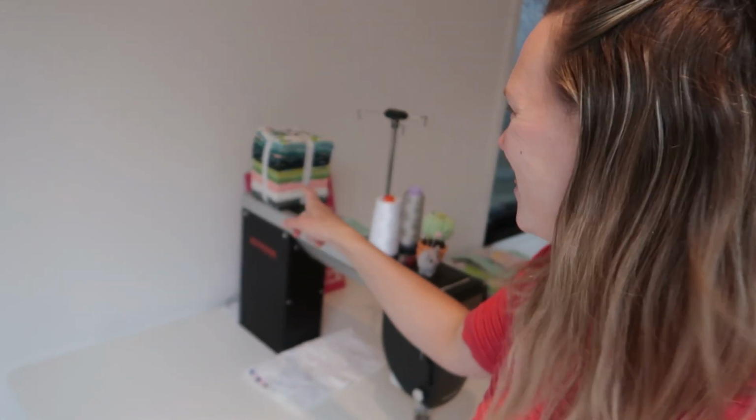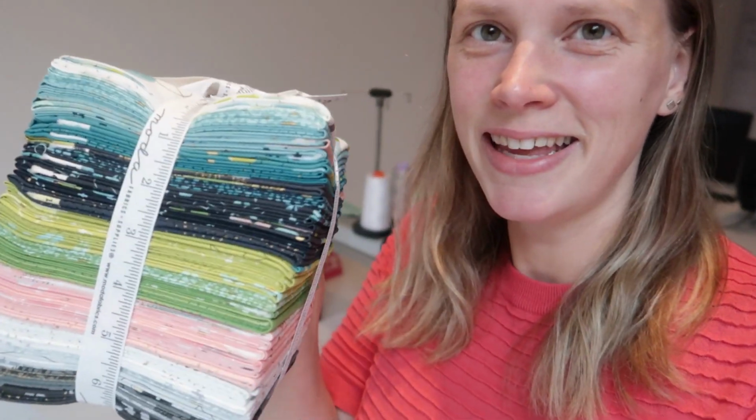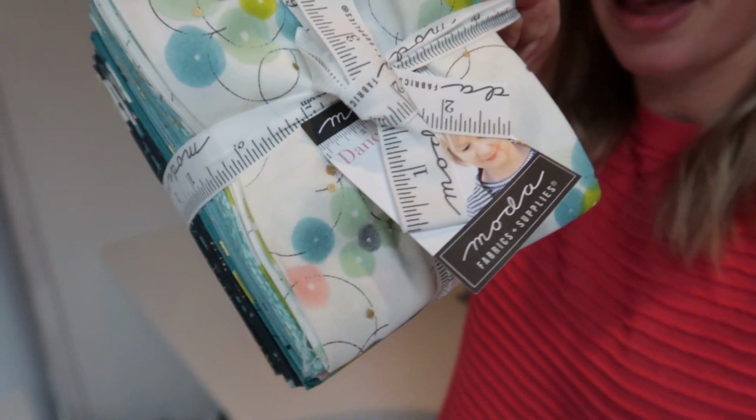Here is a lovely fabric bundle. Just wanted to tell you about this. This is a fabric bundle by Zen Chic for Moda, and I'm going to make a super fun project with this. So the plan is that my mom and I both have a fat quarter bundle like this, and we're going to make a round robin together.